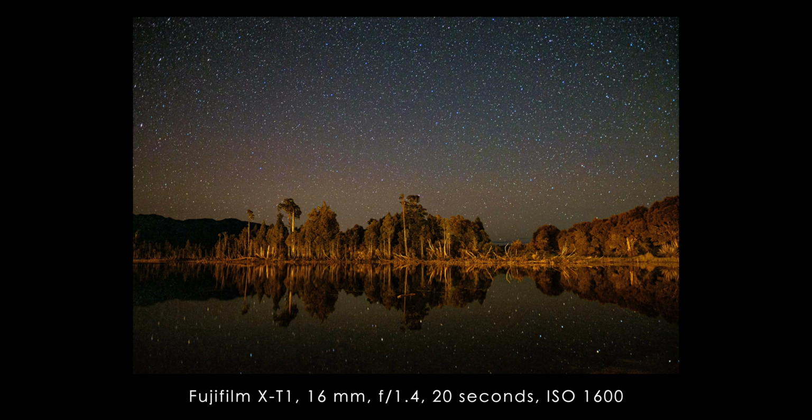Now let's talk about the best places for capturing the night sky. Ideally you want to have a very dark sky, which also means you want to have low levels of light pollution, which can be a big problem depending on where you live.